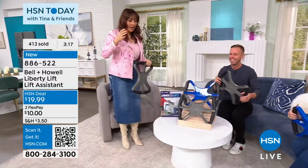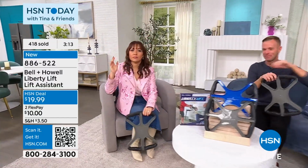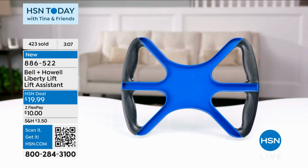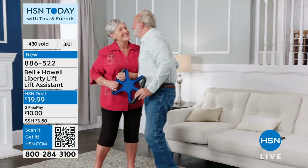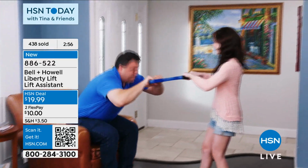I really want you to think about yourself. I want you to think about your great grandma, your auntie, your grandpa, your husband, your nephew, maybe the husband and wife duo. It doesn't have to be an age thing, a gender thing. Oh, he gave her a kiss. That's so sweet. So cute.